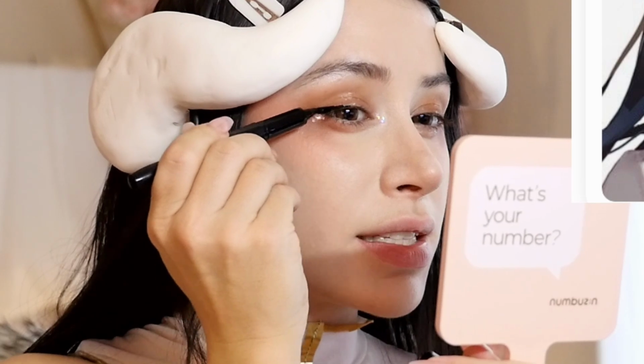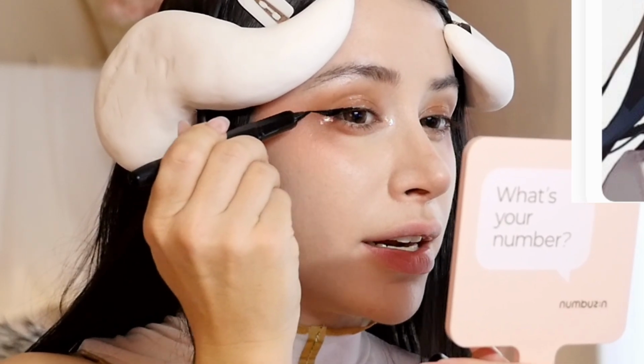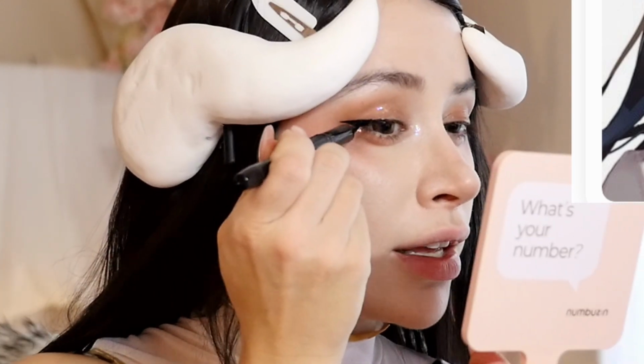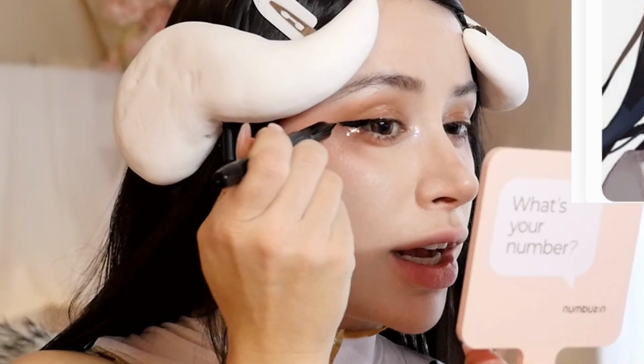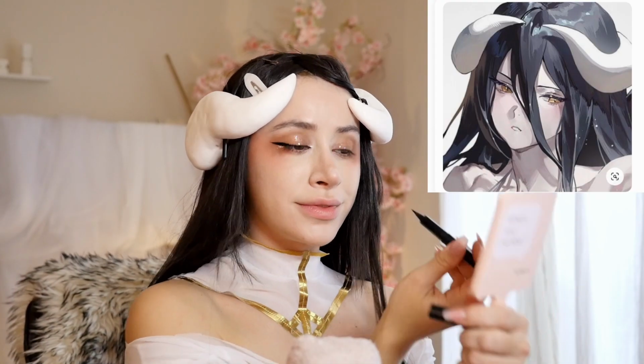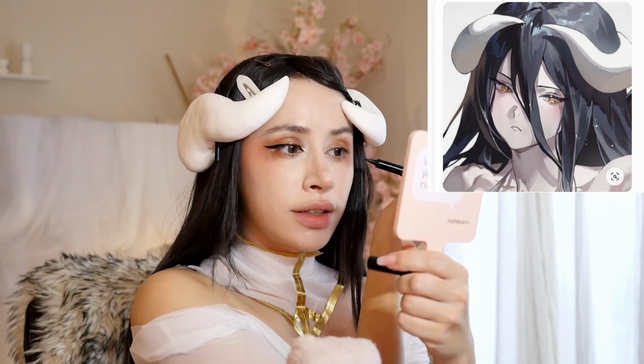This is the Sun in Park liquid eyeliner. It's really thick and chunky and good if you're doing a big graphic eyeliner, which I'm going to try to do today. There was a kitty in here, now there's no longer a kitty in here. Now the fun part, actually making your eyeliner match.